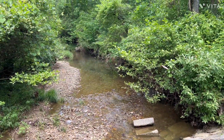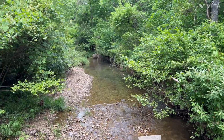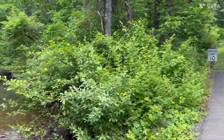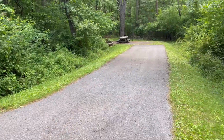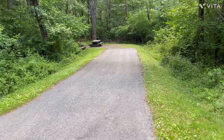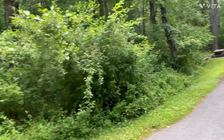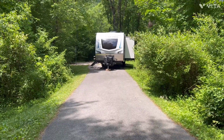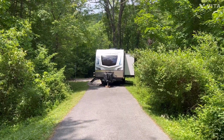But it is kind of neat that this creek runs through Stony Fork Campground. See, this is number 28 and there's no electric. It's just a regular campsite. 29 is a nice site. That one is electric.